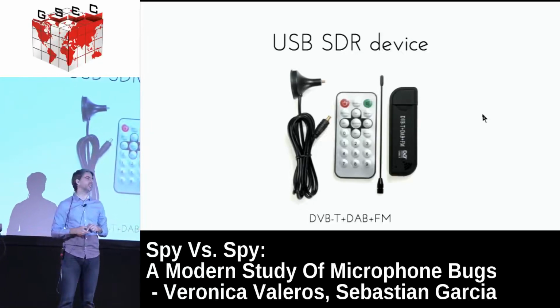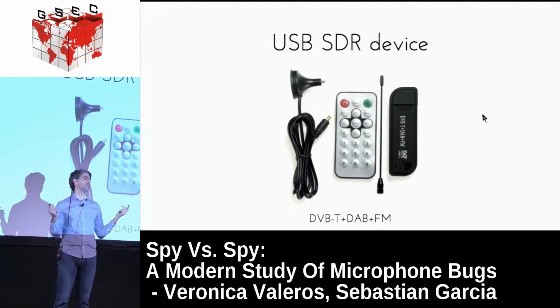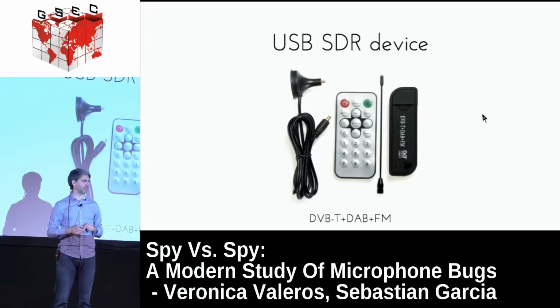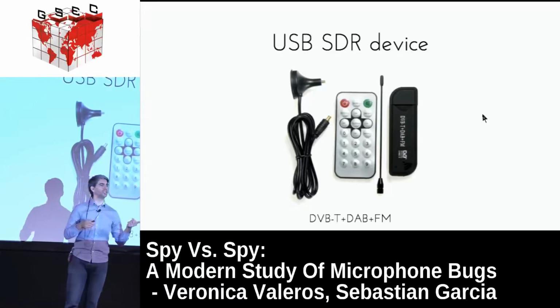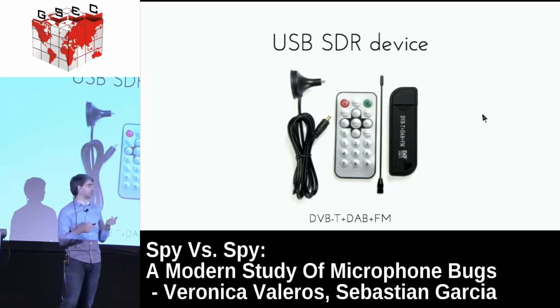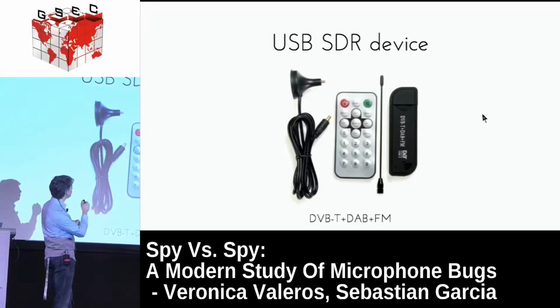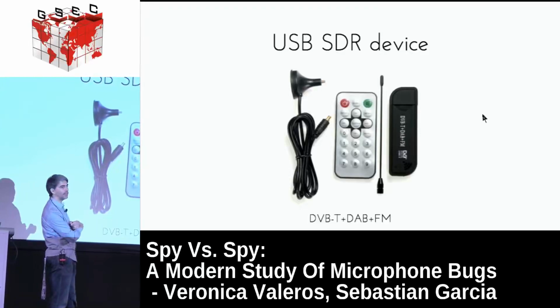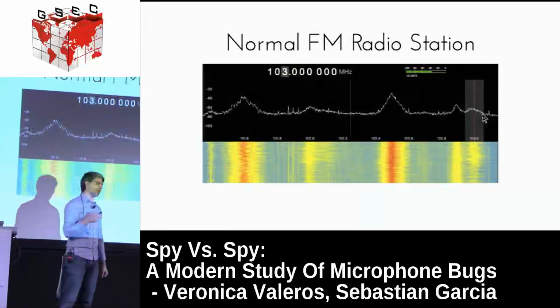The hacker community long ago discovered that you can hack this device and listen to any frequency from 50 megahertz to 1.7 gigahertz. So we are also abusing this tool to listen to microphones at your premises. You can buy this, and you need some hardware like this to use Salamandra. So Salamandra uses this, and now, how does Salamandra work?